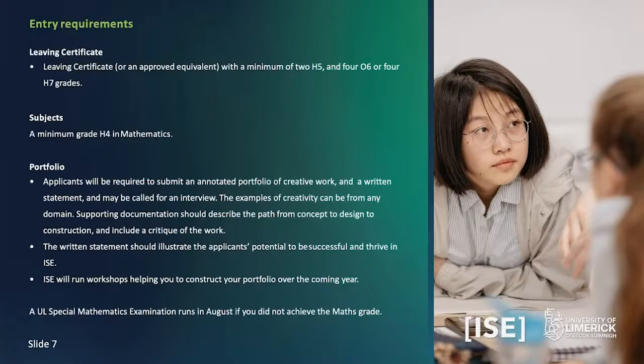But the part that is different is that next to the CAO points, we are also having a portfolio. And the portfolio is basically a description of who the applicants are. So they are going to be required to submit an annotated portfolio of created work. There is a description actually on the website of what this is. So basically describe a project in a certain way that is described there, and describe yourself through a motivation text, a motivation letter. There may be an interview in order to verify the traits of what has been described.